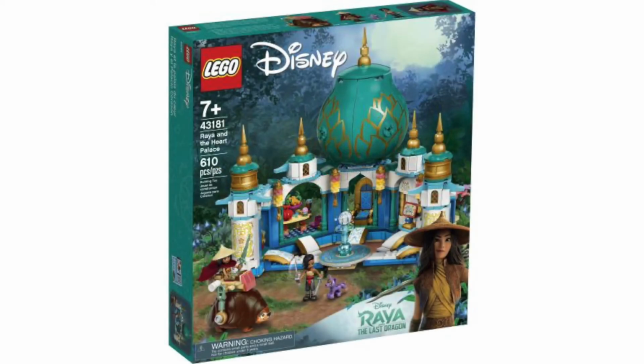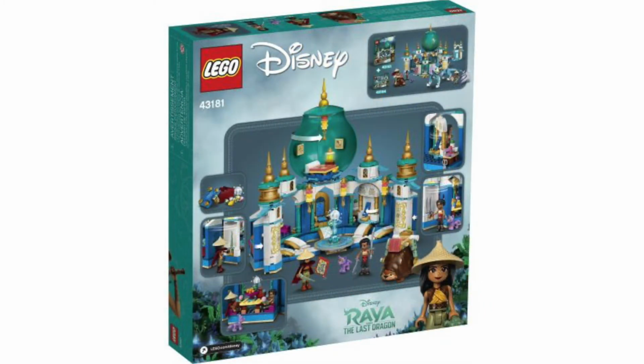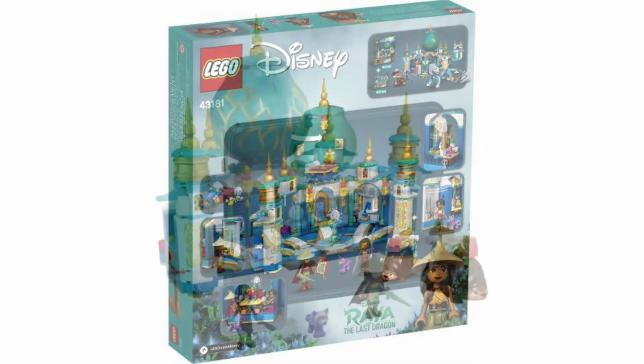The first set is 43181 Raya and the Heart Palace. I think that this set looks really unique. I like it a lot. It's got 610 pieces. It's going to be $80. The one thing that I don't love about it is that there doesn't seem to be a ton of usable space inside. You can swivel the dome around and there's that really cool bedroom, but other than that, I mostly just see kind of a display piece, as well as some swiveling doors, but it's just not as roomy as I would have expected a palace to be.